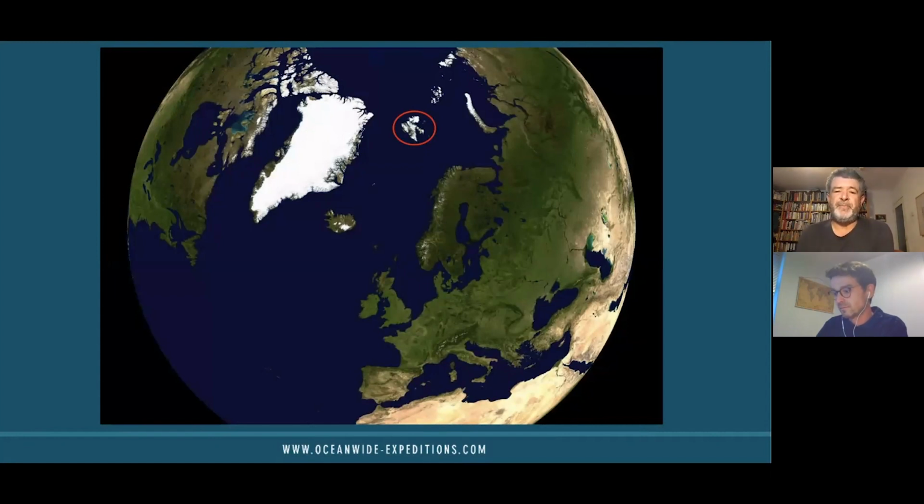To the left, this big island is Greenland, and to the right, you have the Russian islands of Franz Josef Land, which is only 200 to 300 kilometers away from Svalbard, Spitsbergen, and Nova Zemlya.